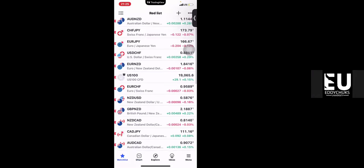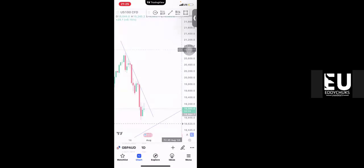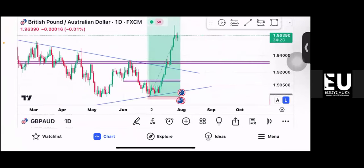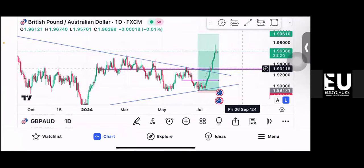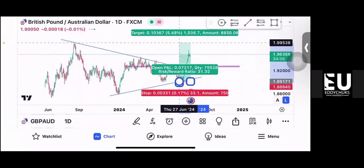Let me look at them. What other pair do I have? Like you said, GBP AUD is still the same bias I have on that. I'm waiting for the pullback down to this level of support, which was resistance before it broke. Then from there I'd be going long, probably to the last high of this, and that'd be my TP target.